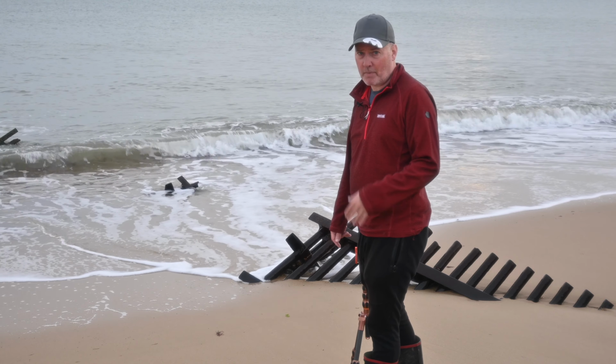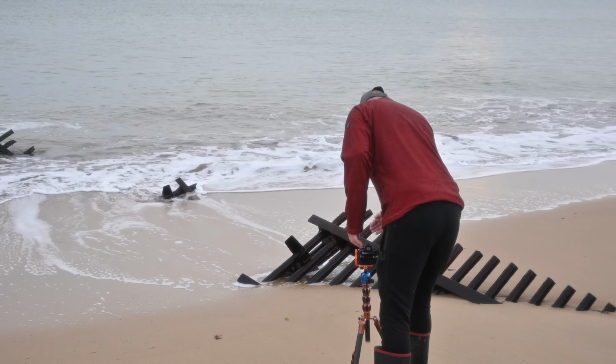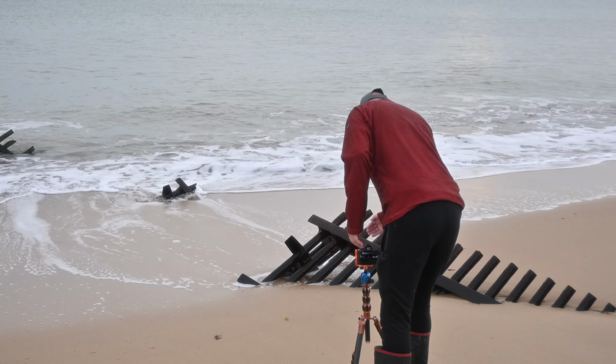This is my third attempt at this. Now the actual file itself is a little underexposed, but I don't mind that because the Z7 II has got such brilliant dynamic range, and the shadows it can pull out are amazing. So I'm hoping that we're going to be okay. We've got 40 seconds left. So far so good.